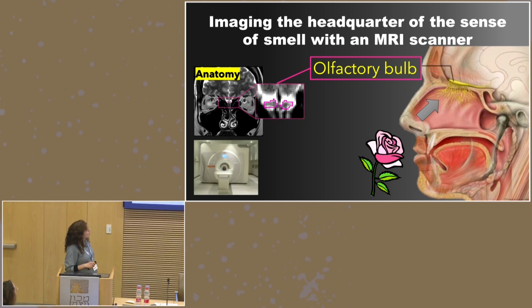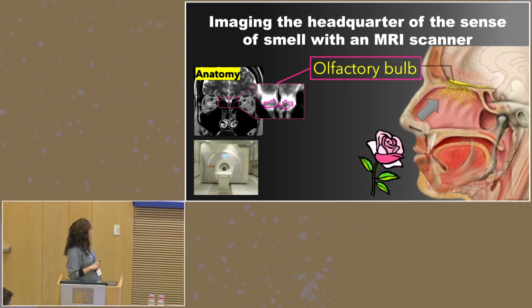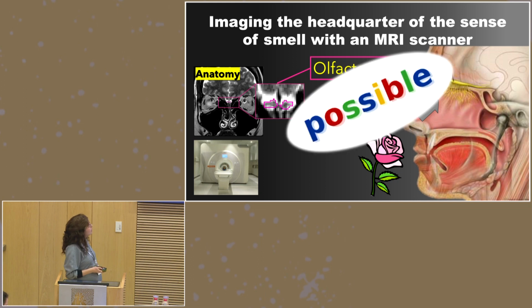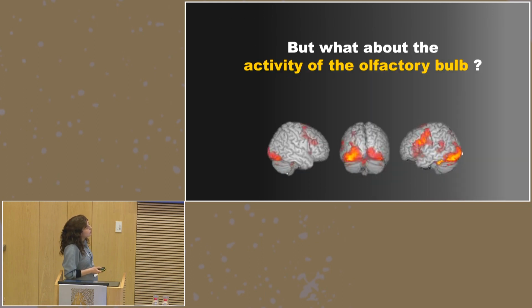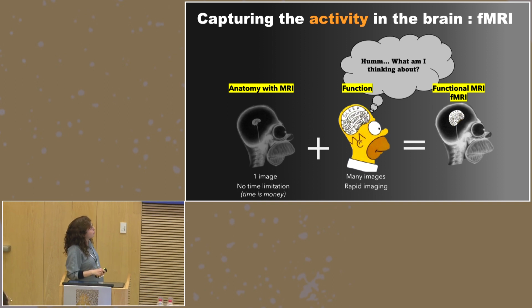Actually, with an MRI scanner, it's possible to get the anatomical image of the olfactory bulb, like you see here in the picture. But what about the activity of the olfactory bulb? In general, how can we get activity in the brain? We usually use functional MRI.